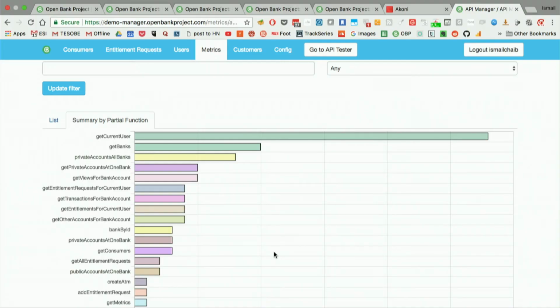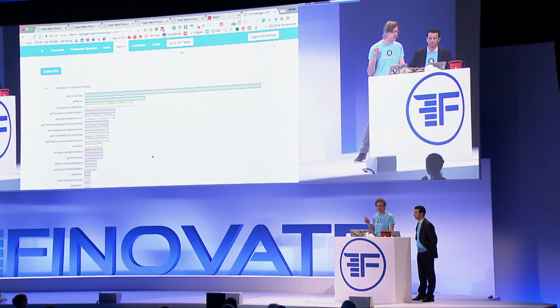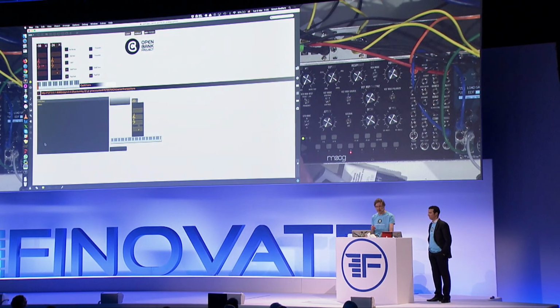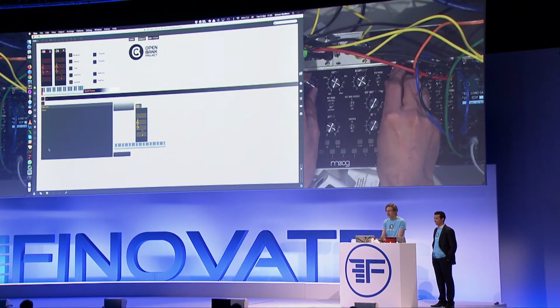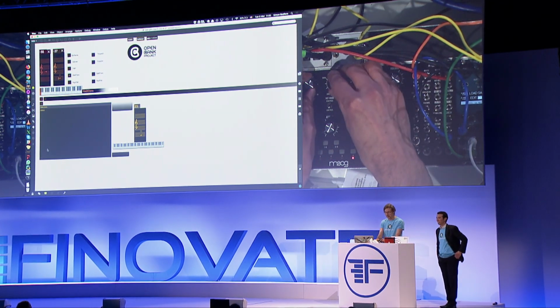Now, APIs are also about surprises. And for instance, cars will talk to your APIs, and this is a Moog synthesizer talking to the Open Bank Project API. It's the Internet of Things. How is that going to speak to your APIs in the future?